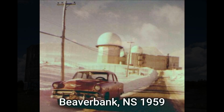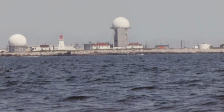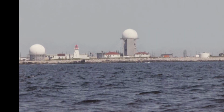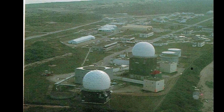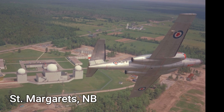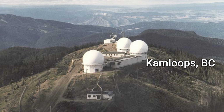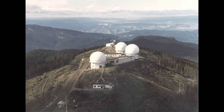22 of the main stations and all of the gap fillers were paid for by the United States Air Force, leaving 11 to the Royal Canadian Air Force. However, 16 of the main stations were staffed by Royal Canadian Air Force personnel. On the 1st of January 1955, the system was officially handed over to the Royal Canadian Air Force Command. In time, an additional 10 stations were added.